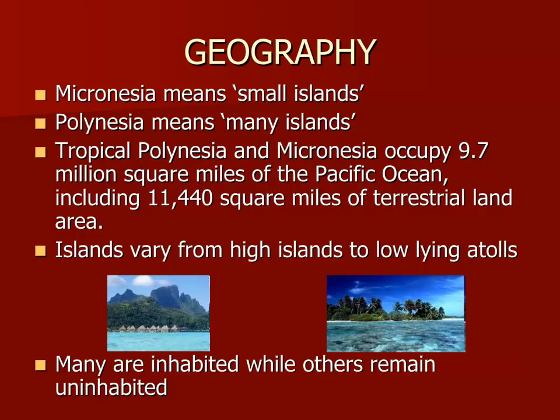Micronesia means small islands, and these islands lie to the north of the equator and the west of the international dateline. Polynesia means many islands. These two groups of islands occupy about 9.7 million square miles of the Pacific, but only 11,400 square miles of this is land. The islands vary from the high islands of volcanic origin to the low-lying coral atolls. Many are inhabited while a number remain uninhabited.